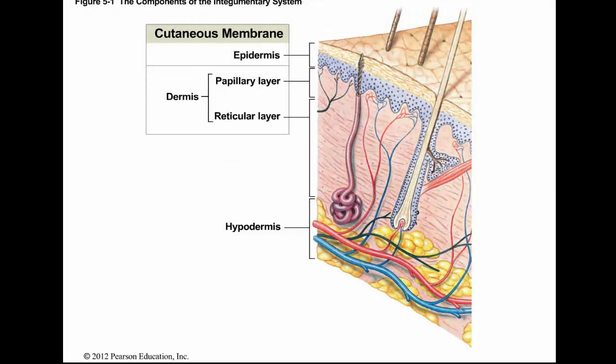Here's the diagram similar to what you've got in your book, and you can see we've got the cutaneous membrane divided into the epidermis closest to the surface, then the dermis, and then the hypodermis. So if you're putting a needle through the skin, it needs to be long enough to go through the epidermis and the dermis in order to reach the hypodermis.